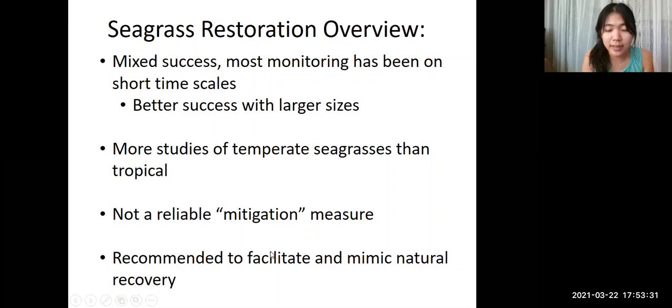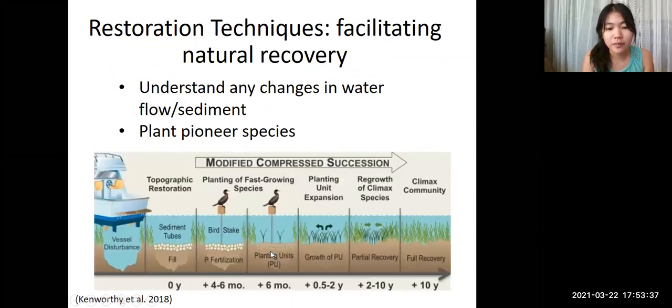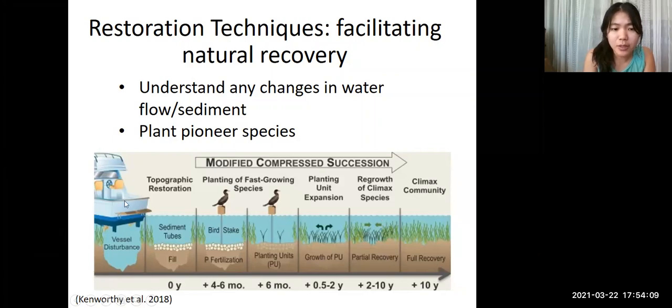It's recommended to facilitate and mimic natural recovery. So what that means is, look at the ecology and see if you can recreate that. In Florida, they do this modified compressed succession method. Succession means this gradual change of species that are good at growing in unstable environments towards species that grow in stable environments, and they make this climax community. It's like the community of organisms and plants that is the ultimate result after it goes through this process, basically. So in this case, this boat damaged the seagrass bed.